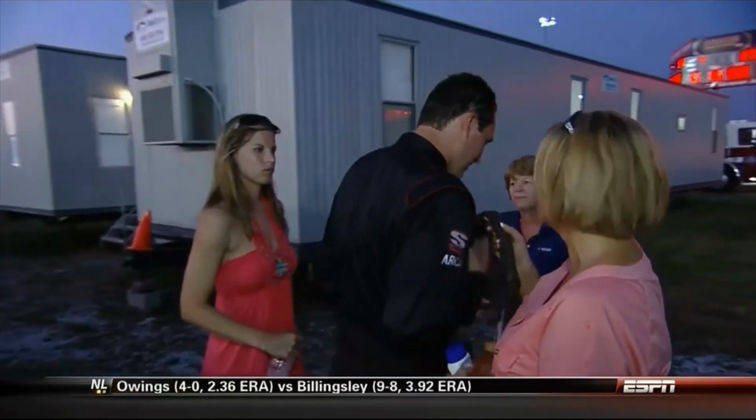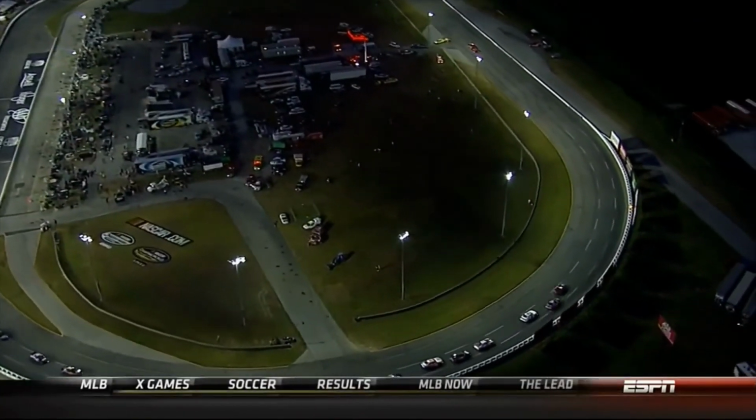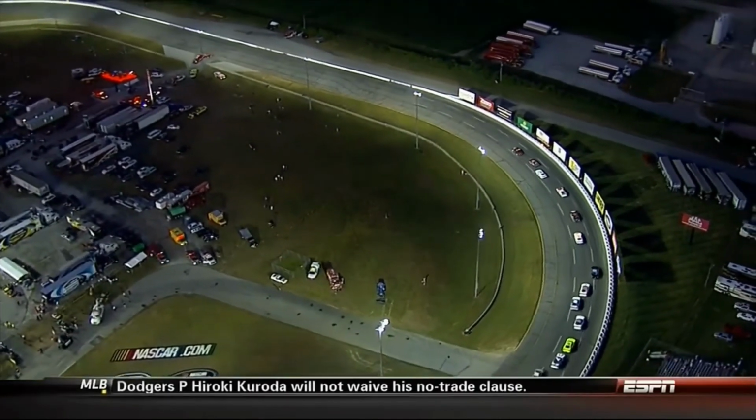All right, so our red flag situation, as we've said, is over. It lasted 12 minutes, 34 seconds. We're back under the yellow caution as we'll get the pit stops.